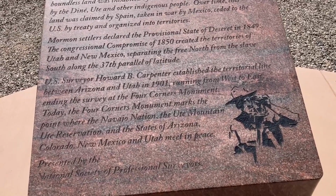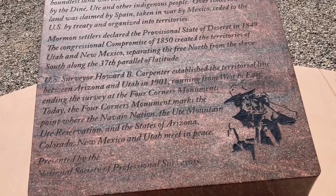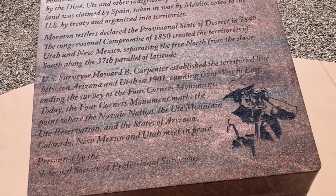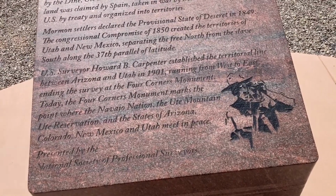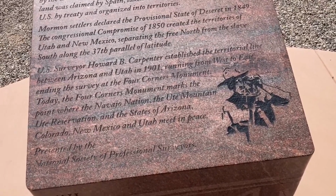U.S. surveyor Howard B. Carpenter established the territory line between Arizona and Utah in 1901, running from west to east, ending the survey at the Four Corners Monument. Today, the Four Corners Monument marks the point where the Navajo Nation, the Ute Mountain Ute Reservation, and states of Arizona, Colorado, New Mexico, and Utah meet in peace.